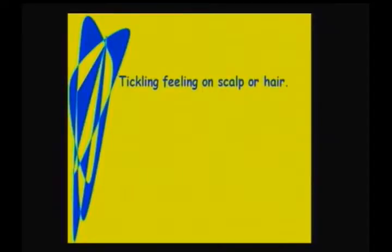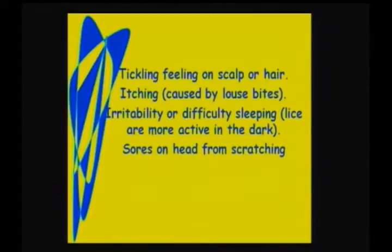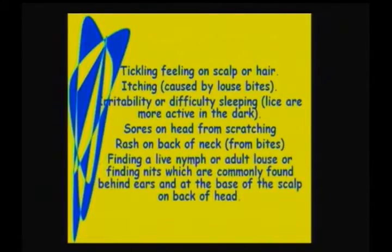The signs and symptoms of an infestation include a tickling feeling on the scalp or hair, itching, which is caused by the louse bites, and irritability or difficulty sleeping because the lice are more active in the dark, sores on the head from scratching. There is a classic rash on the back of the neck from bites, and finding a live nymph or an adult louse, or finding nits.